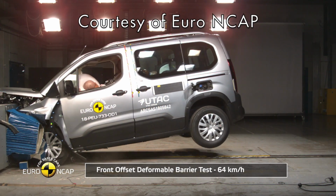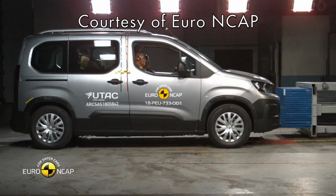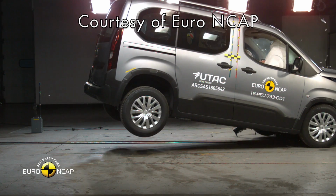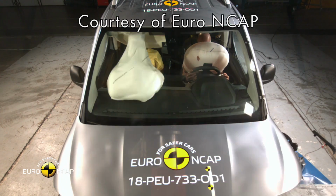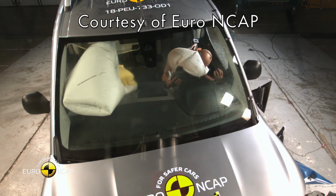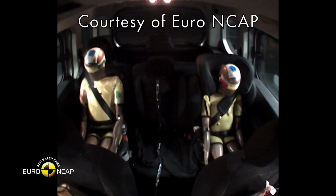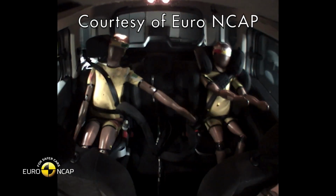Time to talk about safety. This will of course be a very important area for buyers as this will be a family car. So how does the Berlingo do? It wasn't able to get the full 5 stars from Euro NCAP, but it did score a solid 4 stars thanks to standard safety features such as 6 airbags, autonomous emergency braking, lane keep assist, hill hold assist, speed limiter and speed sign recognition.